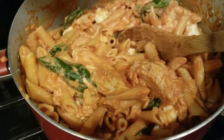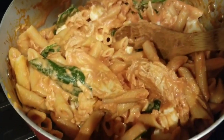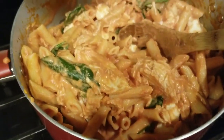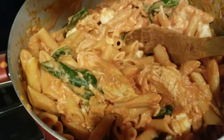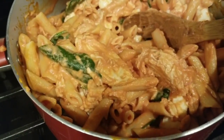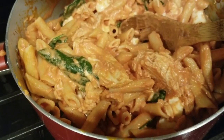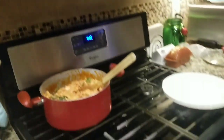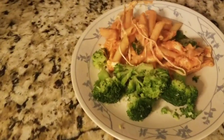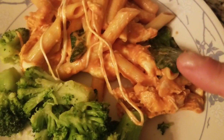So look at that. So I put the spinach in and I cubed up some of the fresh mozzarella, and that's in there too, and it gets all cheese pully. And I thought I made a lot more sauce. I did 2 cans of tomato sauce, but that penne literally just sucks it up like a sponge. Oh, so good. And I'm just waiting for the broccoli to finish cooking. There it is. Look at that. Spinach. Look at the cheese pull.